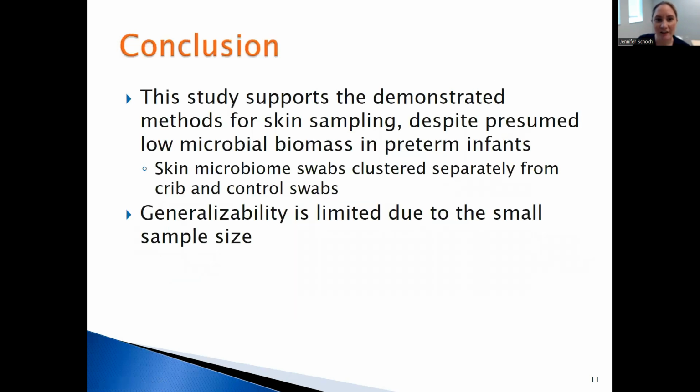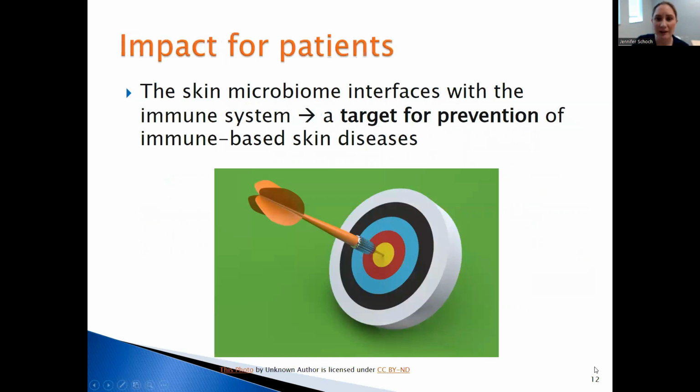So in conclusion, the study supports the demonstrated methods for skin sampling despite the presumed low microbial biomass for preterm infants, because we saw the different clustering. It's by no means, however, definite. The generalizability is limited because we have a small sample size, but it's certainly enough to feel like we are on the right track going forward, and that we proceeded with continuing to collect the samples for the rest of our cohort. The impact for patients, this is really the tip of the iceberg.